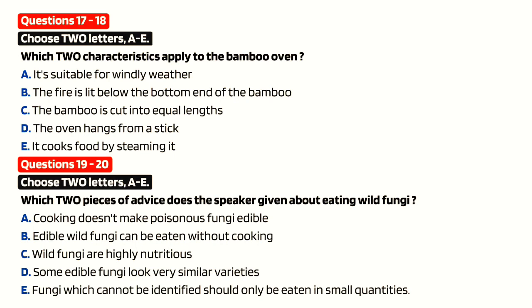So, simple but effective. The other method you're going to practice this week is the bamboo oven. Now, the steam pit is ideal in certain conditions because the heat is below ground level. For example, if there's a strong wind and you're afraid a fire might spread. But when it's safe to have an open fire, you can use the bamboo oven method.